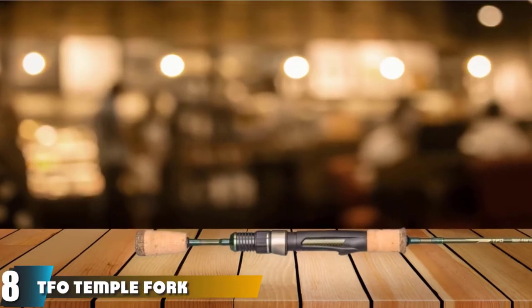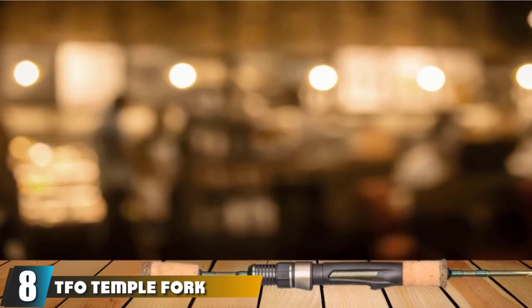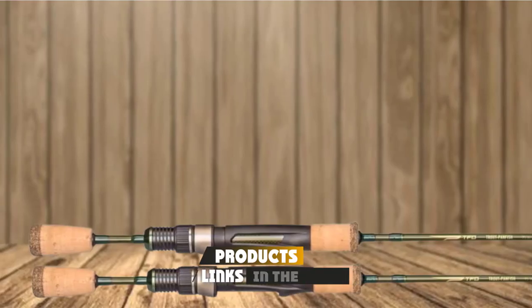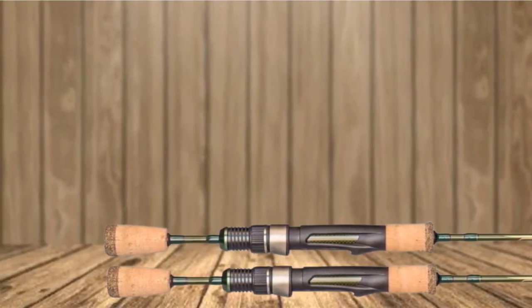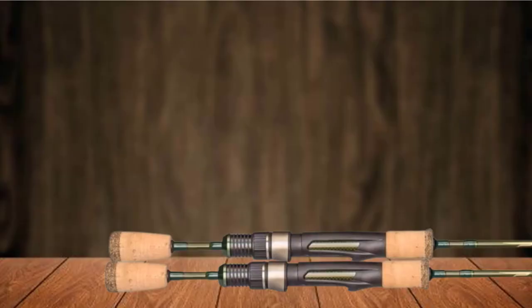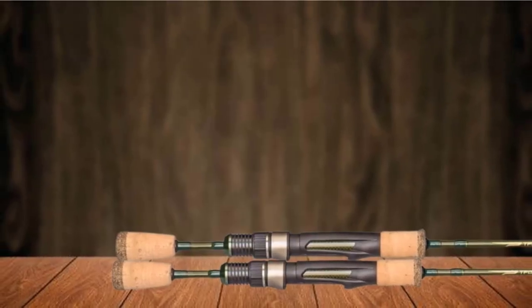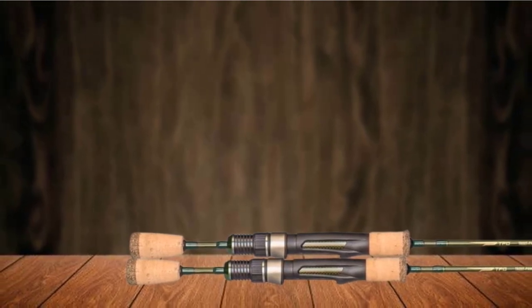Number 8 position is held by TFO Temple Fork Outfitters Trout. This Pro Series Trout Panfish Rod is an ergonomically designed product for high enjoyment fishing. It is adaptable for use with artificial lures in addition to crickets or worms. It boasts fast action blanks that are built with modulus carbon fiber material. The blanks are a deep green with gold accents, topped with anodized stainless steel guides to minimize weight.